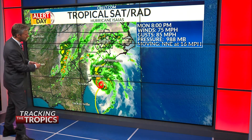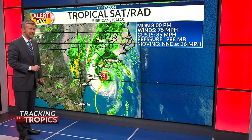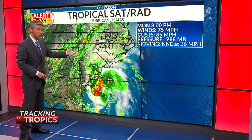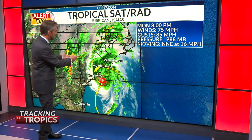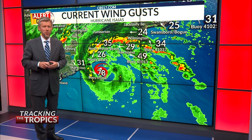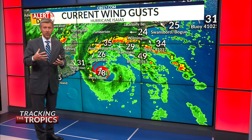So here it is in a loop, and you can see it's got that swirl. Last few days, you've been tracking this, it hasn't really had that swirl. So that's an important characteristic. However, the good news is it's about to run into land. That's good news because it's getting better organized, but it doesn't have much more time over water. So we don't expect this to be a huge, intense, major hurricane.